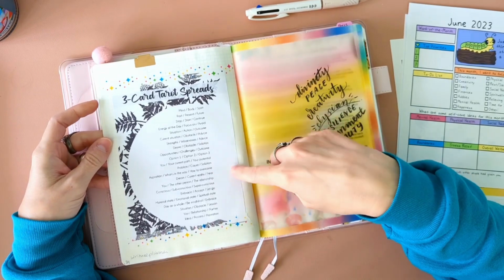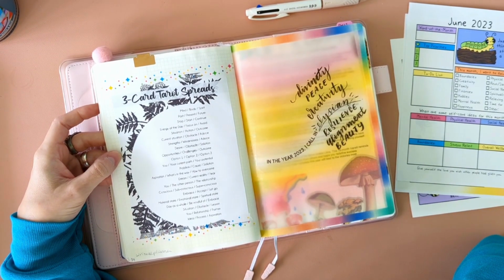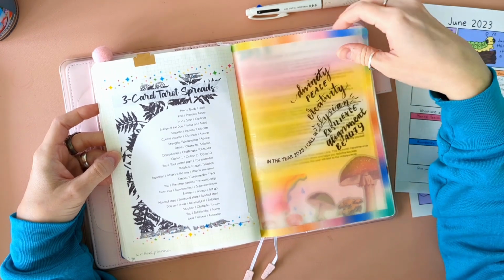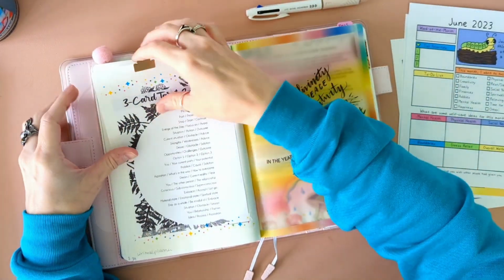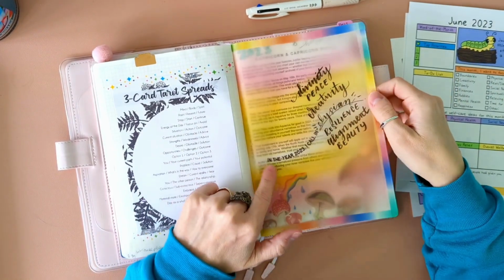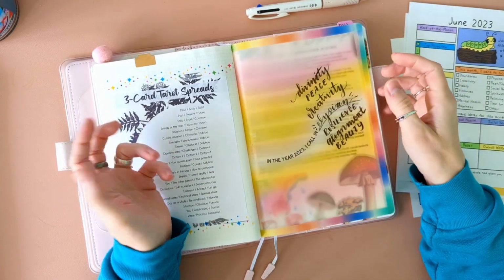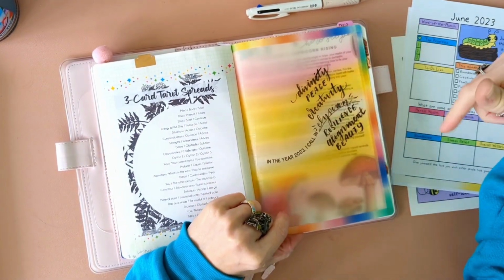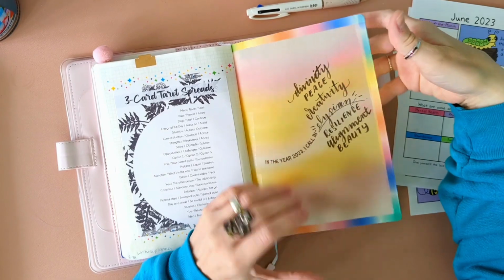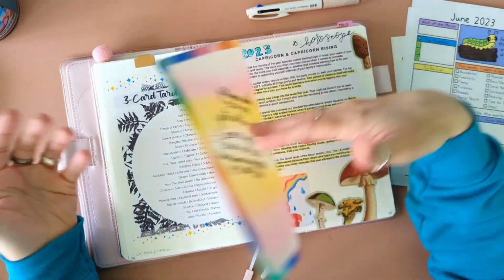Then this is from the Ritual Planner. I had bought their digital tarot planner in 2020 or 2021. This is just 3 card spreads. As you can see, I bookmarked it. Then this is from the Chani Planner again. In the year 2023, I call in Elysian as my word of the year, and divinity, peace, creativity, resilience, alignment, and beauty. So that's like other things branching off of Elysian, right?